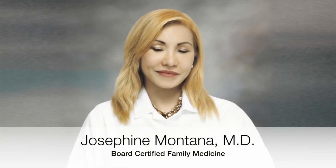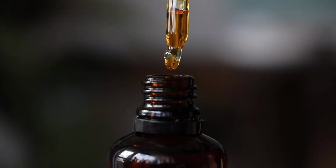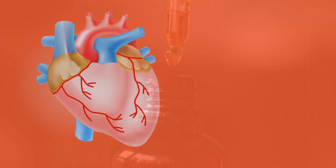Today, I want to talk with you about something that's not often discussed in everyday health conversations, but it should be. It's a vitamin that most people don't even know exists, and yet it plays a vital role in protecting both your heart and your bones.